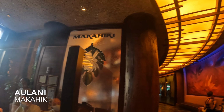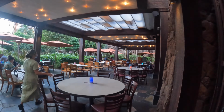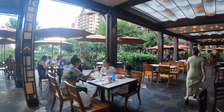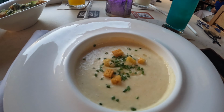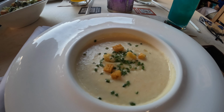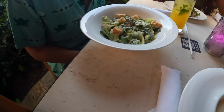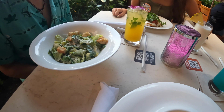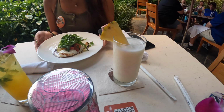After we got settled in, we went downstairs to Makahiki restaurant for the first of our 2 visits, which was for dinner. Entrees and drinks. We have the corn soup. Yep, the true blue Hawaii. Mike has the Caesar salad and the mango mojito. Chelsea has a crazy salad and a pina colada.